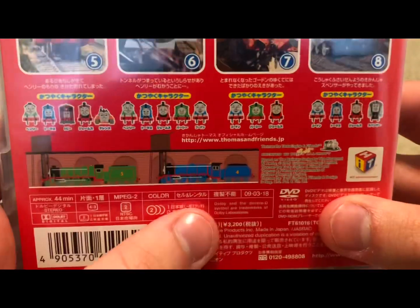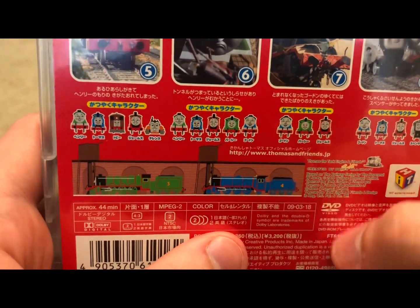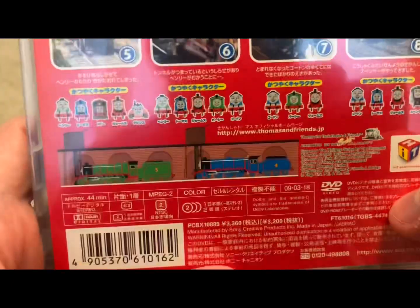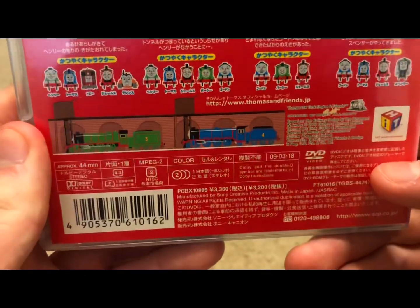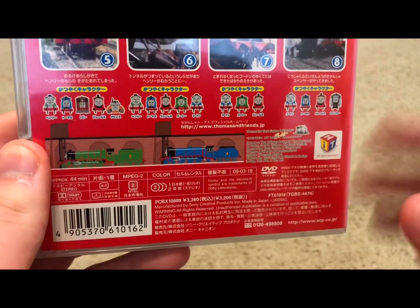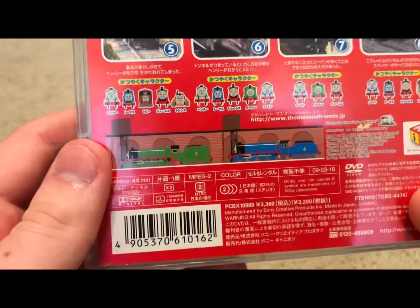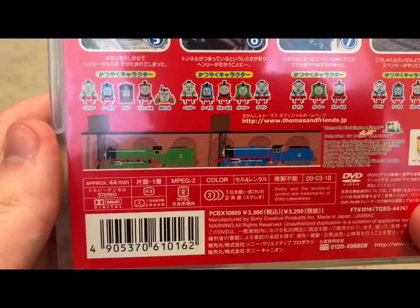And for the audio, you can choose between Japanese or English, which is pretty cool. Here's all the copyright information, and here we have Henry and Gordon. And the DVD is Region 2. So for Thomas fans over in the UK or Europe who have a Region 2 DVD player, this should work over in the UK and so on.